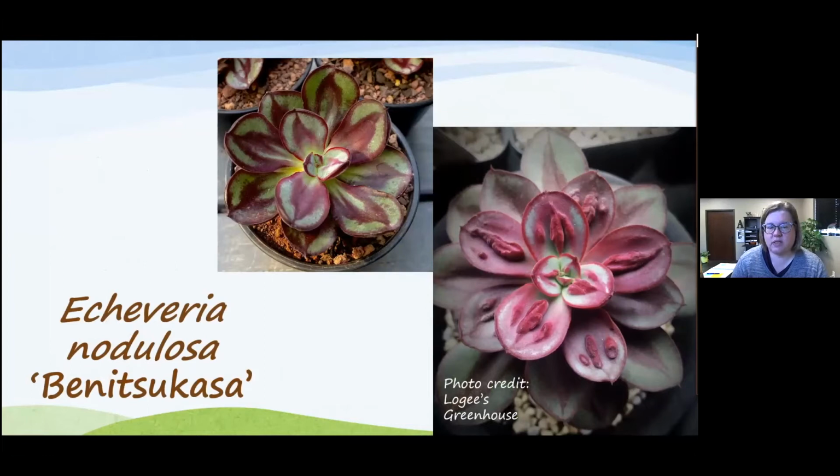I know the succulents are all the rage, but this is called painted Echeveria. Now, granted, Latin is a language that we no longer speak, so I may pronounce it a little different than you are. But these are only hardy to like zone 11, so they're not really hardy for us, but it would make a really good houseplant. It's commonly grown in containers because it needs really sharp drainage.